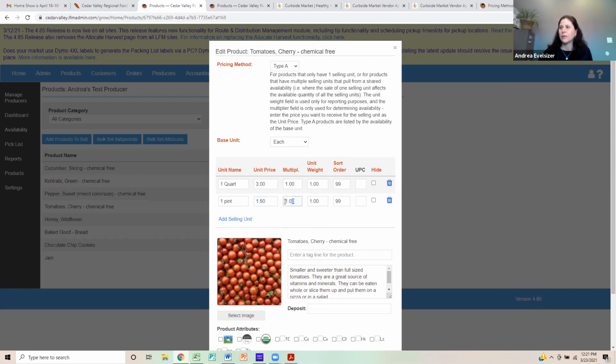And the multiplier is related to pulling the inventory out of your total inventory. So if you have 10 pounds of cherry tomatoes, and some people want to buy them as a quart and some people want to buy them as a pint, you just have to adjust the multiplier so that it pulls the right amount of inventory out of your total amount. So if your quart is your number one multiplier, your pint would be like a half of that.